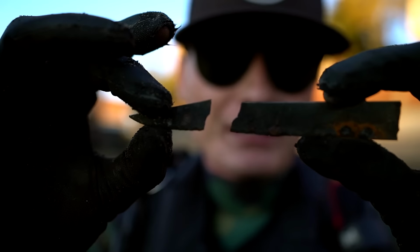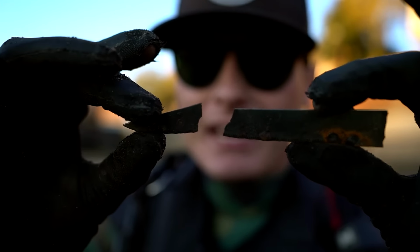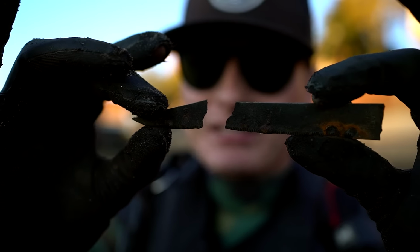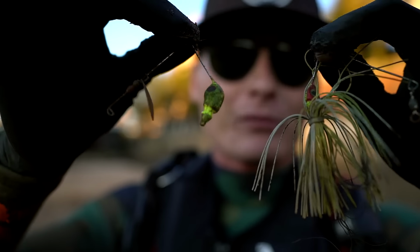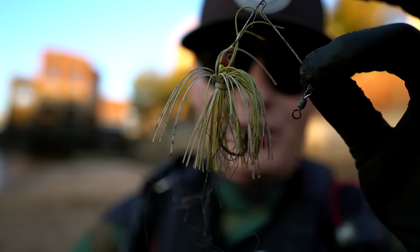This is a pretty cool find. I found this old broken off knife, and it was just a blade sticking straight up in the sand. It actually broke off when I had it in my bag, but could you imagine if you stepped on that? So I always get these out of the river. I don't want anyone to ever step on them. Found two spinner baits. This one's way too far gone. Everything's rusted off, but this one right here looks like it's in okay condition. I could put a blade on this and you can definitely reuse it.